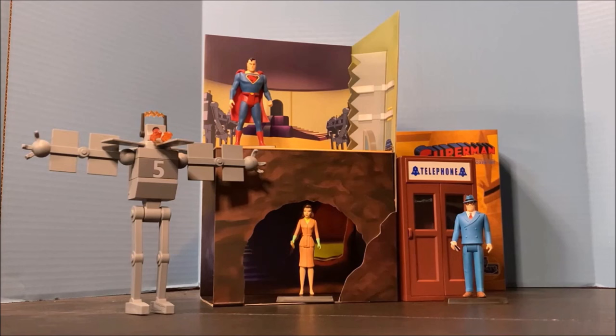There are a few things that must be taken into consideration with the set. Once this diorama set is assembled, you can't take it back apart again. Another thing that you need to be aware of is each figure has a figure stand, and the figure stands are not interchangeable between these figures.